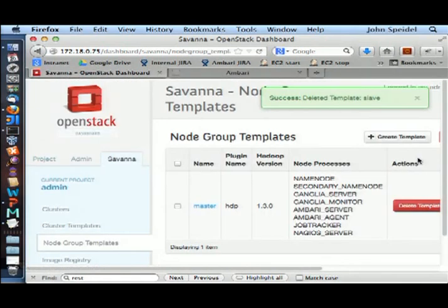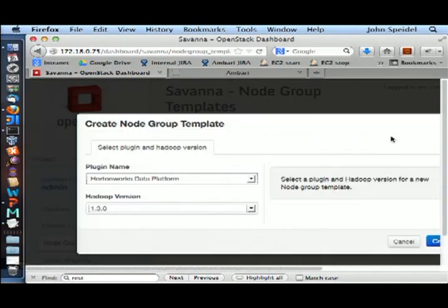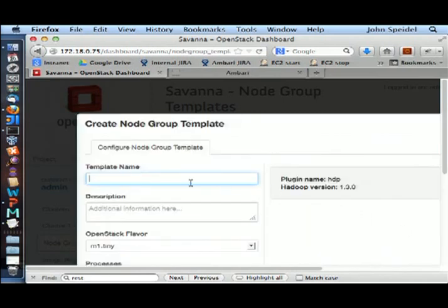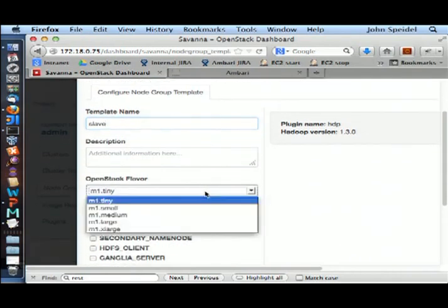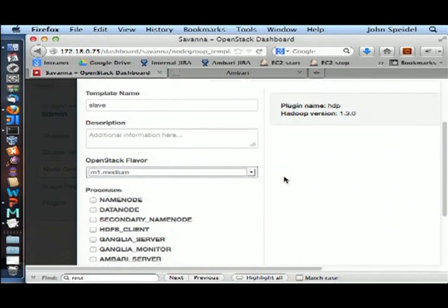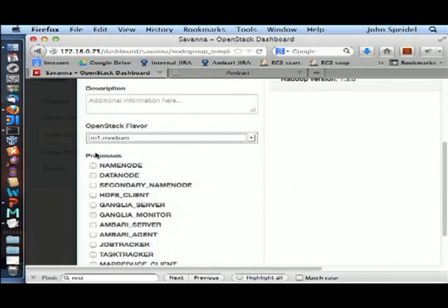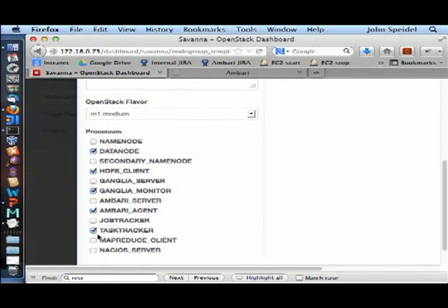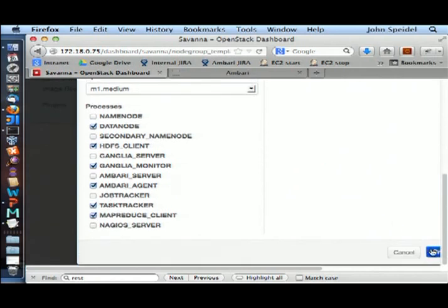All right, so I'll delete the one we have here for slave, and I'll step through how we would actually build one of these. So we come up here and we'll do a create template, specify our plugin, give it a name. We'll just call it slave like we had before. Here's where we specify a flavor. That's a VM flavor. And the components for our slaves. So we're going to pick all these slave components, data node, HDFS client. As you can see, we're using Ganglia here for our metrics, historical metrics. We have Ambari agent, task tracker, and MapReduce client. All right. So we're going to create that.